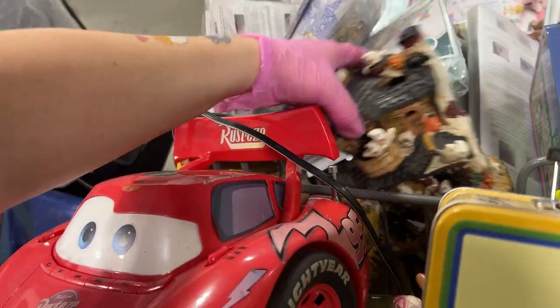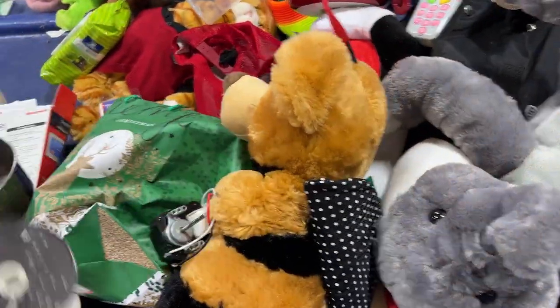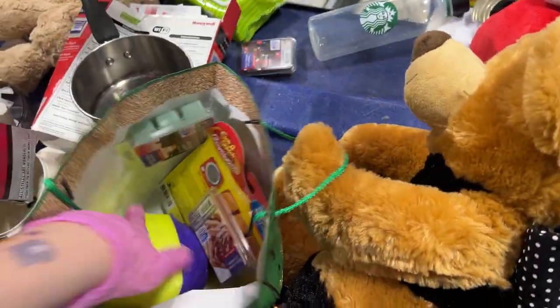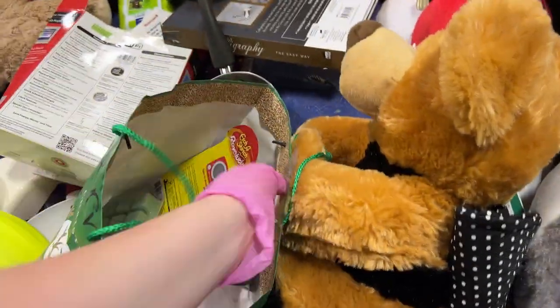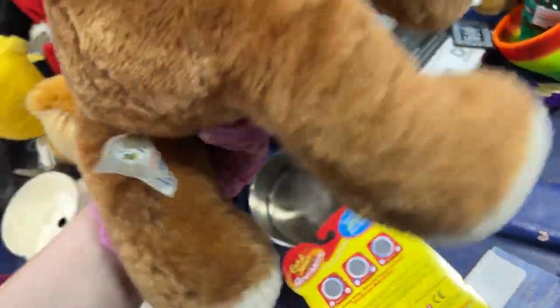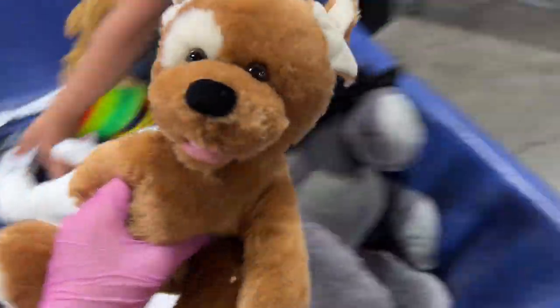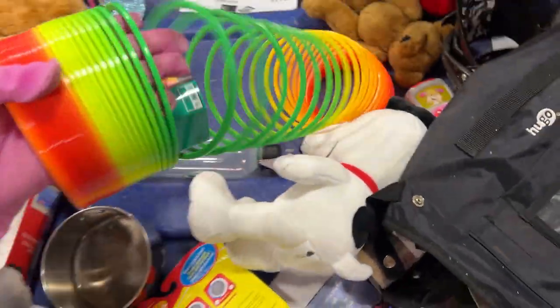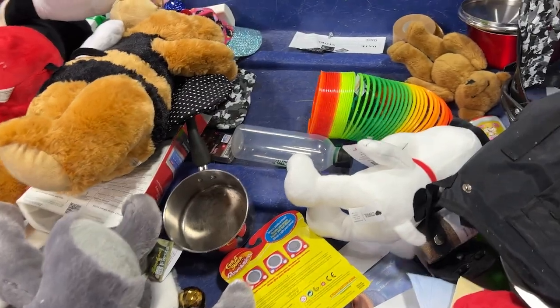She just brought that over here. But one of the arms is chipped. What's this big bear? Ooh, I want this kitty cat with the baby kitty cat. Here's a nice football. It looks brand new in the package. This is a Build-A-Bear. He looks old. Elephant. Slinky's kind of cool. Kids love Slinkies.